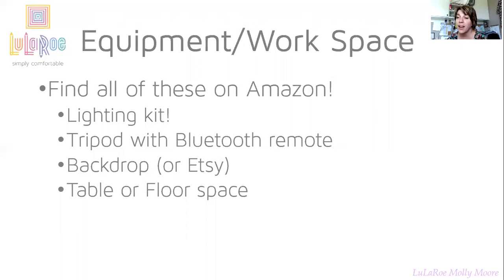The other thing that has saved my life, and I literally was waiting by my window for my mailman to deliver it, was the tripod with a Bluetooth remote. It looks like a key fob from your car. It's super easy. You can figure out how to set it up. You put your phone on the tripod, and there's either an iPhone button or an Android button, and you click it, and it takes your picture.